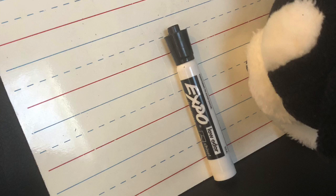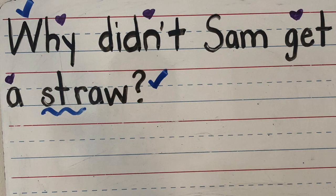Remember to go back and double check your work before you check your work with my work. Now would be a great time to double check your work. Did you start with a capital letter? Did you end with a question mark? This is an asking sentence. I also heard the STR blend in straw.